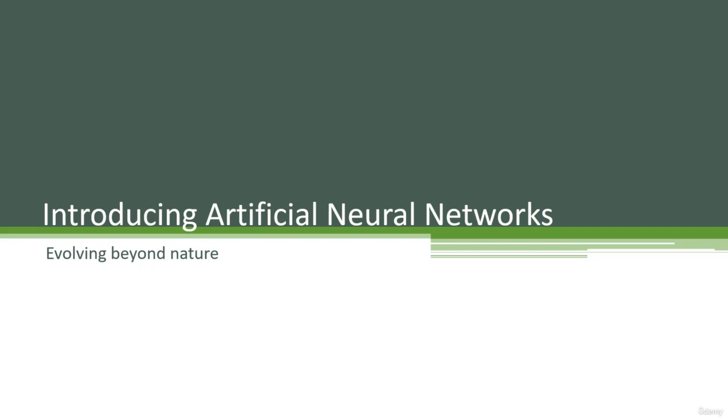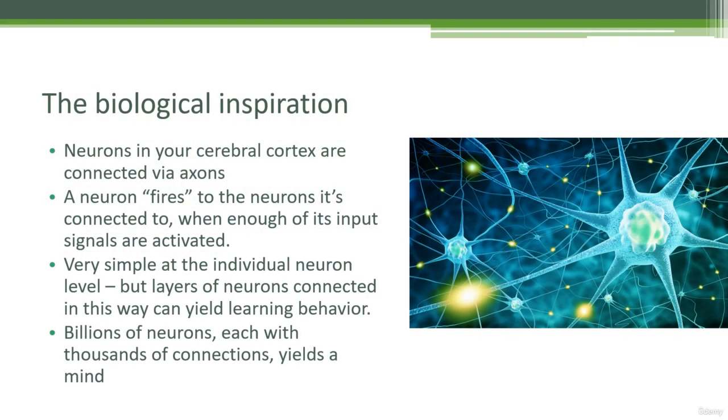Let's dive into artificial neural networks and how they work at a high level. Later on, we'll actually get our hands dirty and create some, but first we need to understand how they work and where they came from. So it's pretty cool stuff.